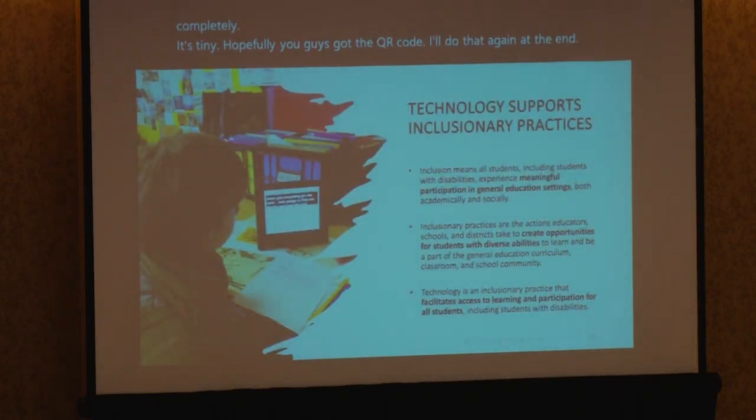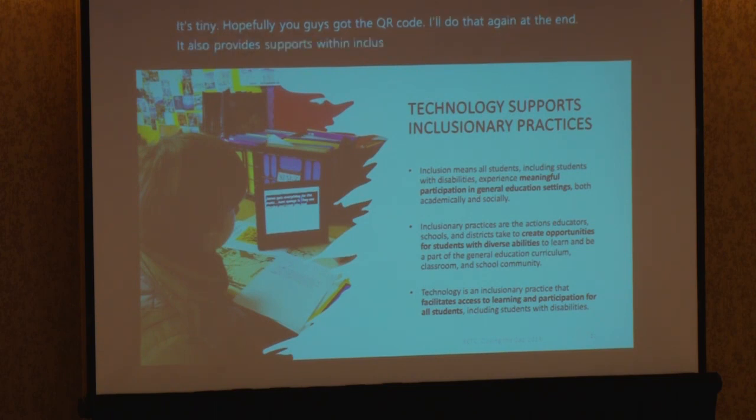It also provides supports within inclusionary practices so that we're allowing more students to engage in the curriculum, right? Because through a UDL lens it provides that flexibility. It creates opportunities for students with varying abilities to go at their own rate, to use the tools that they need, and to, again, how are we helping them optimize?